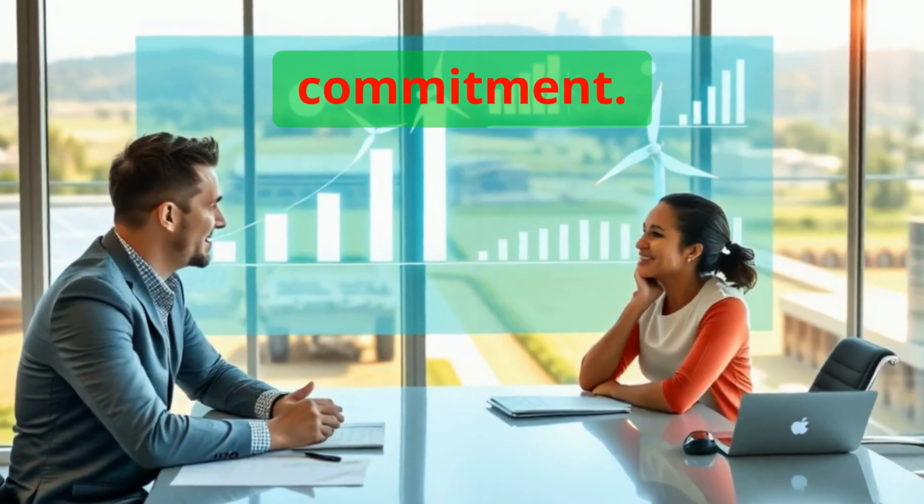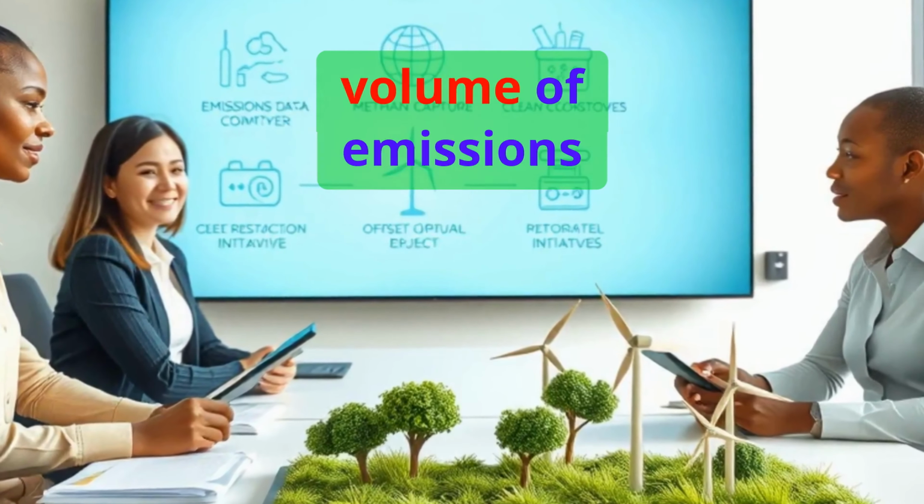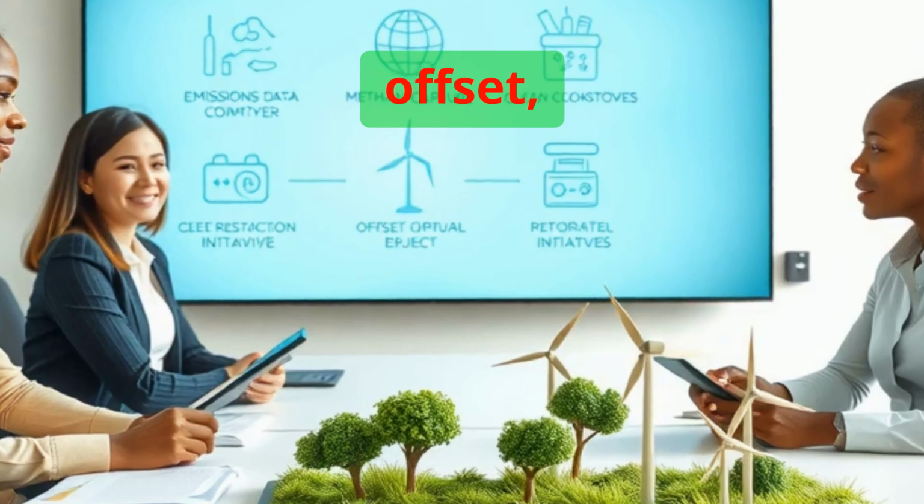Offset actions, sometimes viewed with skepticism, should be communicated with rigor and transparency. Explain not only the volume of emissions offset, but also the criteria for selecting offset projects, such as certified reforestation efforts, methane capture, or investments in rural clean cookstoves.